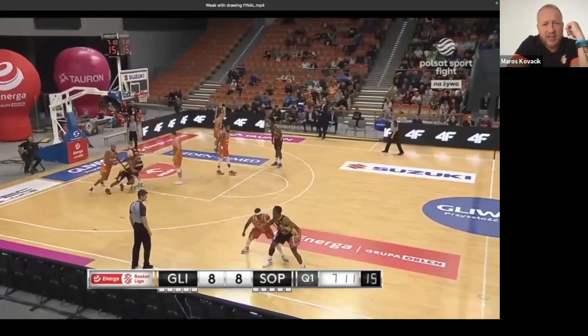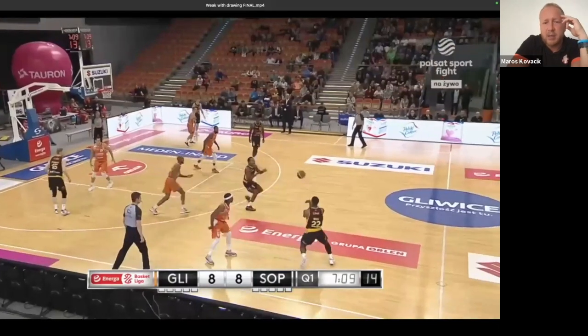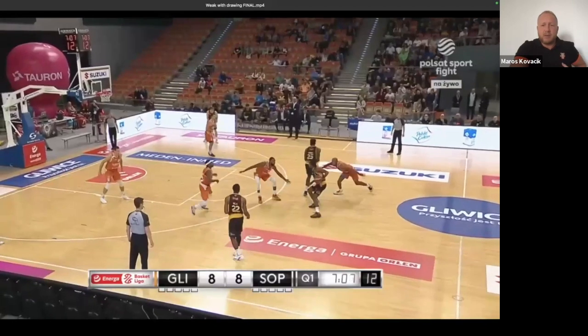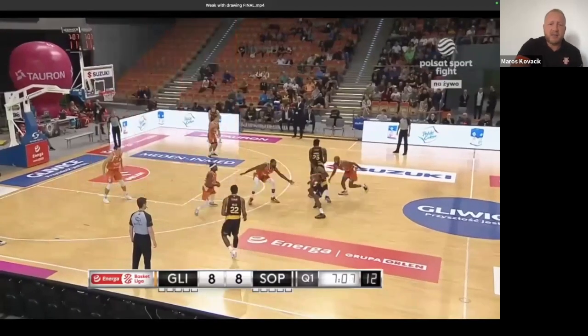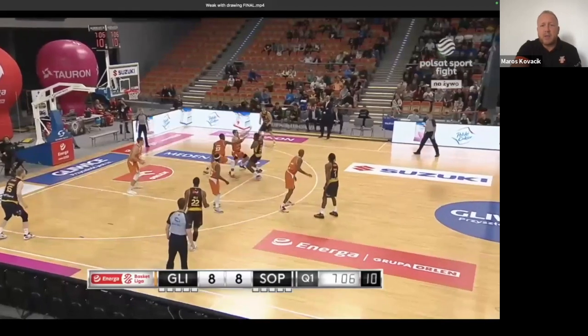We have a pin down. Then we have to chase here. And this is very important. Now you can see what I was talking about, the pin down from a left side, from a right side. When the cutter gets the ball, his defender has to get even higher. And he gets higher. You see, to prevent any dribble drive to the right side. Both hands. Again, bucket pass would help.